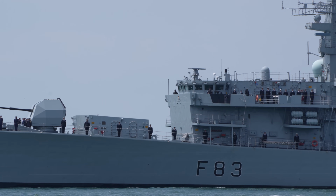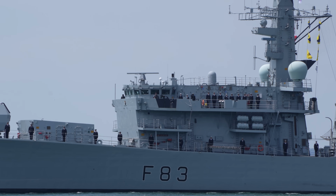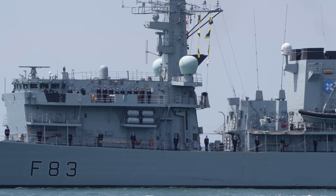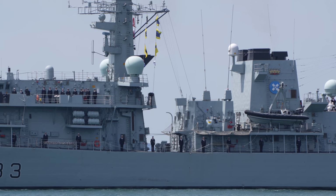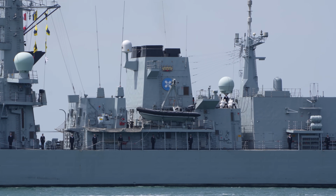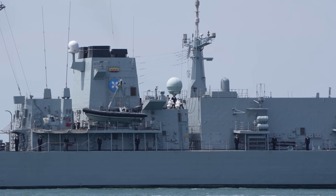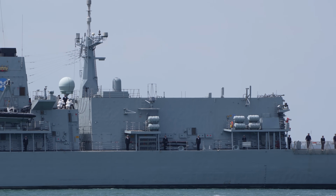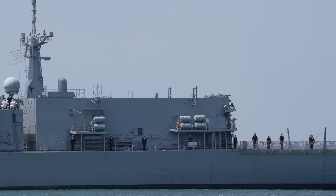Armoured with various different munitions. We've got Stingray torpedoes, depth charges, general purpose machine guns, Wildcats, Sea Venoms, Stingrays, a BAE 4.5-inch Mark 8 naval gun. I believe that's at the front.